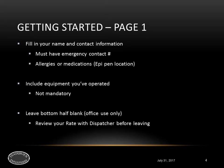On the first page, fill in your name and contact information. We must have an emergency contact number for you. Include any equipment that you've operated, and also check off whether or not you're an apprentice and at which level you're at. Finally, leave the bottom half blank, but be sure to review with the dispatcher before leaving.